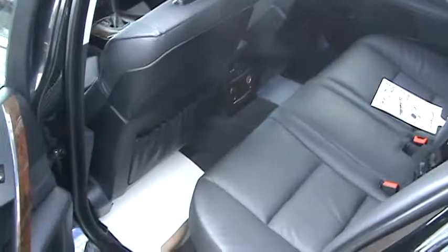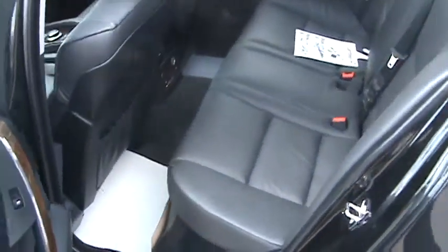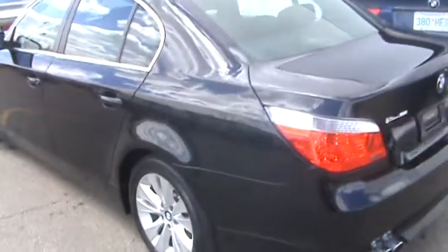And I'm about 6'2", and this seat is back probably more than I would usually sit at it. So you can see there's still ample room there for people in the back. 5 people would fit comfortably. So, give you a look from the side and the rear here.